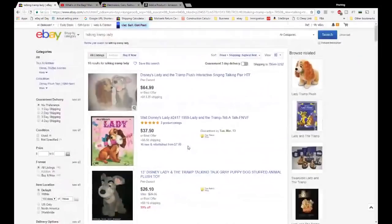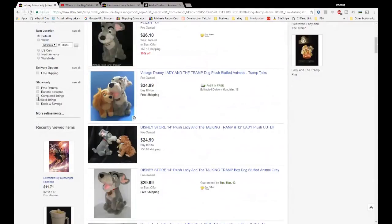Alrighty. Now you see how I did my search like that? I didn't put too many words, because I don't want to accidentally exclude something, like this one doesn't have the keyword dog in it, right? So if I would have put talking Tramp dog, this listing wouldn't have shown up. So I tend to try to use as few words as possible to get me to the outcome that I'm looking for. So this one I just put talking. It's from Lady and the Tramp, but I didn't want to put Lady and then try to figure out if it's an "and" or an ampersand. So I just put Tramp and Lady. So keep it simple.